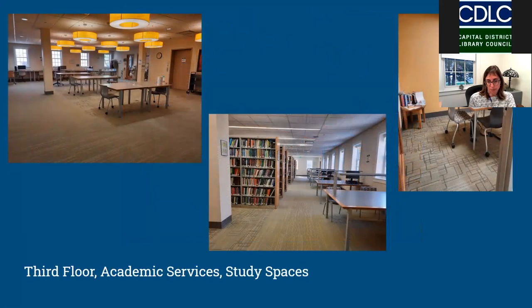So now we are on the third floor. This is where academic services resides in the Shea Learning Center: academic support, academic advising, disabilities, and the writing studio. These individual smaller rooms for study are actually meant for tutoring and test taking purposes. And happily, our stacks are also on this floor as well.